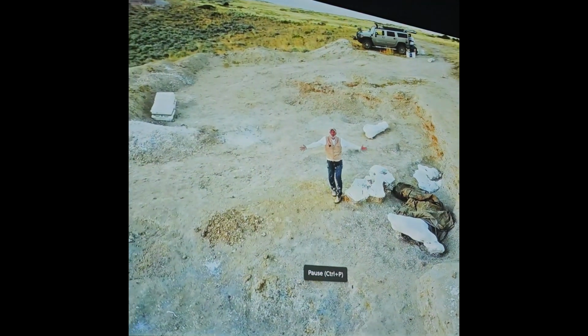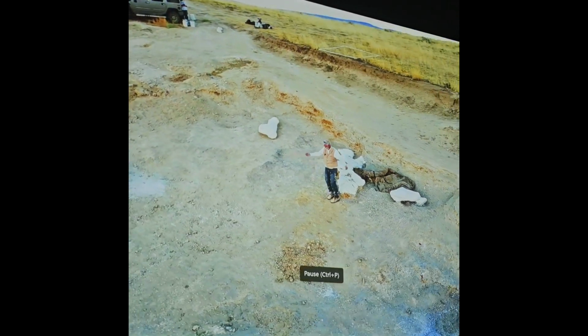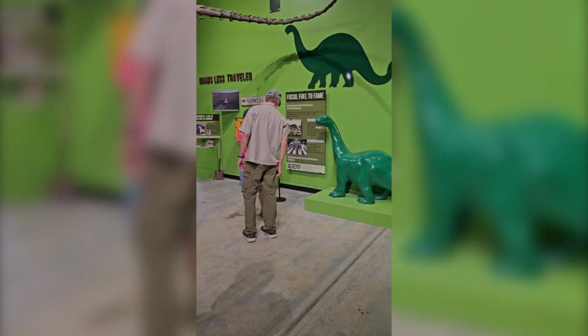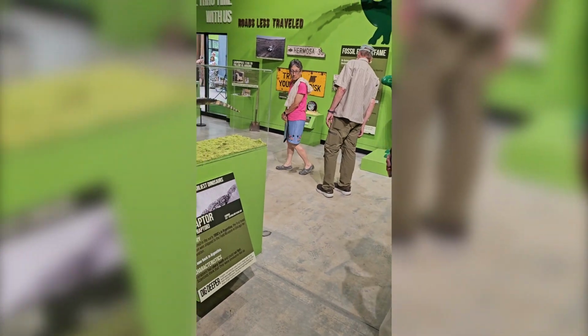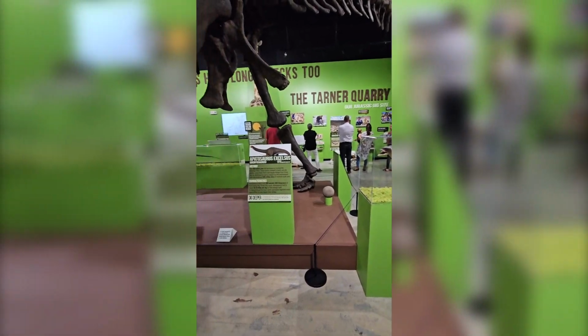Here in the remote high plains of Montana, I'm with paleontologists from the Indiana Dinosaur Museum. From fossils to games, from laboratory demonstrations to amazing displays, the sense of amazement and discovery will blow your mind away.